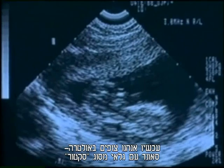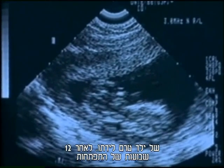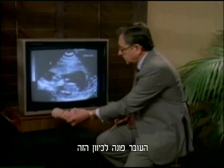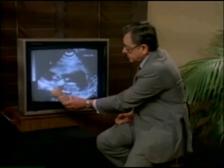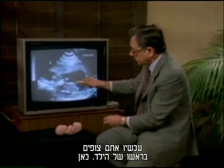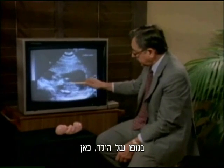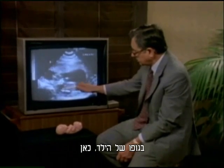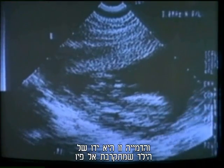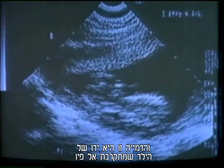We are now looking at a sector scan of a real-time ultrasound imaging of a 12-week unborn child. The child is orientated in this direction. You are looking now at the head of the child here, the body of the child here, and this image is the child's hand approaching its mouth.